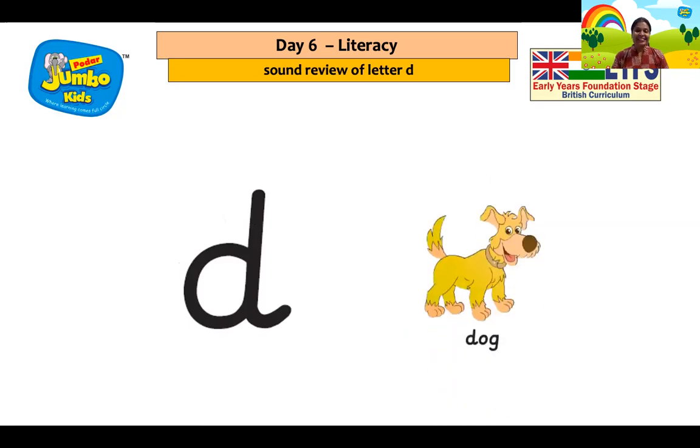Dog. Yes. Correct. One more time. Dog. Children, do you remember the dog's name in the story? Yes, you got it right. It was Billo. Yes. So you all have seen the pictures for letter D.